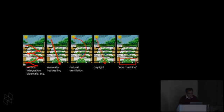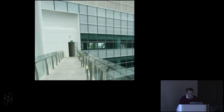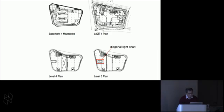Because at the bottom, you can actually have a John Todd type living machine or a rainwater harvesting tank that you have here. But it brings vegetation down to the lowest level, provides opportunities for rainwater harvesting, natural ventilation to the inner parts of the building, and brings daylight, and you can have a living machine at the bottom. Now the building actually is 2 blocks, A and B, joined by a bridge, and this is the bridge that joins the 2 buildings.